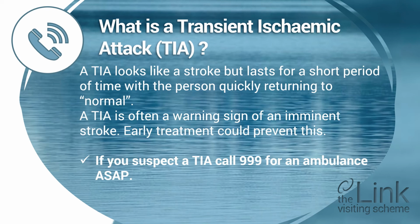TIAs are often a warning sign that a stroke is then likely to happen soon. Since early treatment could prevent this from happening, if you suspect a TIA, call 999 for an ambulance as soon as possible.